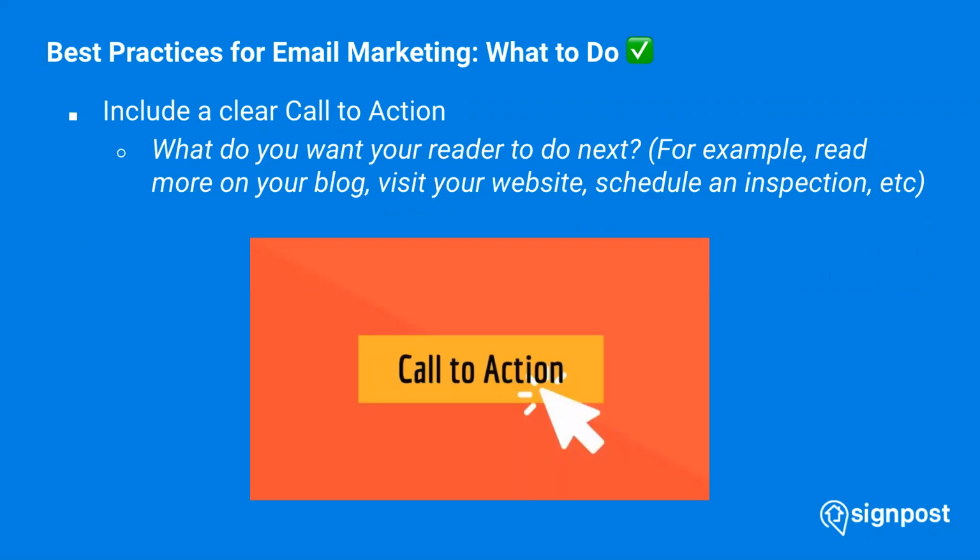And finally, there should be a clear goal of the message that's being sent. What do you want your customers to do when they're finished reading your email? Our Signpost templates include a call to action prompt at the end, which allows you as the business owner to prompt your customer to give you a call, visit your website, book an appointment, and so on. Always good to have a clear goal and then allow people to accomplish that goal as easily as possible.